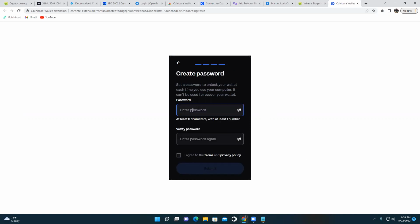I don't know, Coinbase 1, 2, 3, 4, 5, exclamation, exclamation, exclamation. Coinbase 1, 2, 3, 4, 5, 3 exclamations. Do not put the same thing I'm putting. You put your own password. This is not my normal password. I'm just putting something right now. But put your own password.